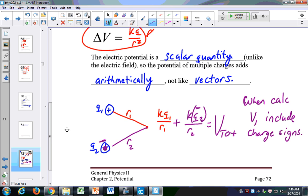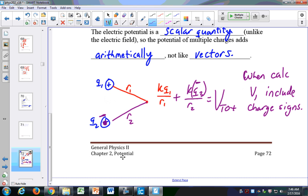Oh, so one result of this is that if I have a positive charge here and an equal but opposite negative charge here, and I take a point that's equidistant between these two charges, meaning R1 is equal to R2, what is going to be my potential at that point? It's going to be 0. So because I include this sign, I can have negative potential or positive potential. I can have points in space where I have no potential at all, where there is no energy per unit charge.